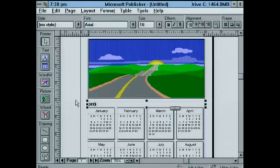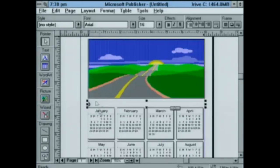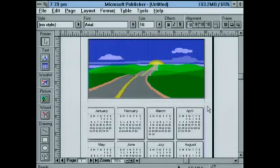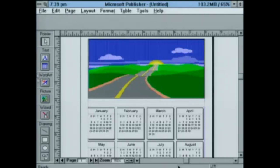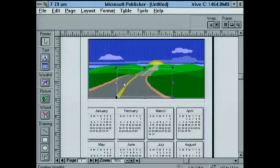Okay, now I think instead of just one little box for the year, let's... if the text you're typing is too small to read. I don't know what that's about. Alright, we'll add a little bit of word art for the year. How about that? Unable to launch or communicate with server application. What?